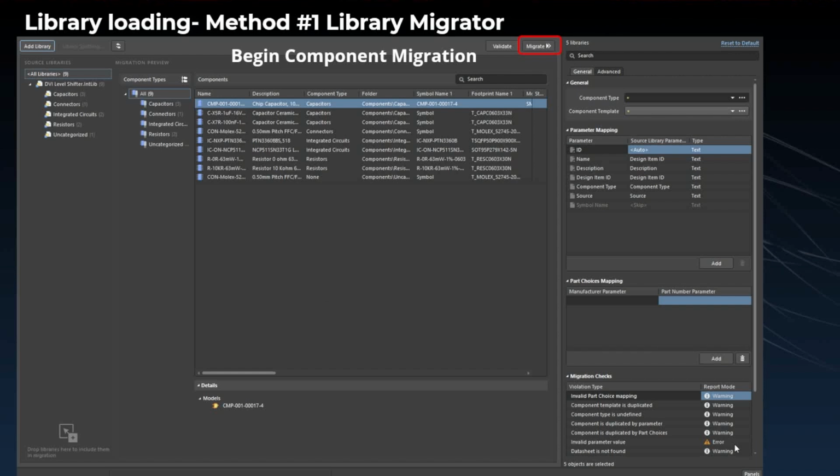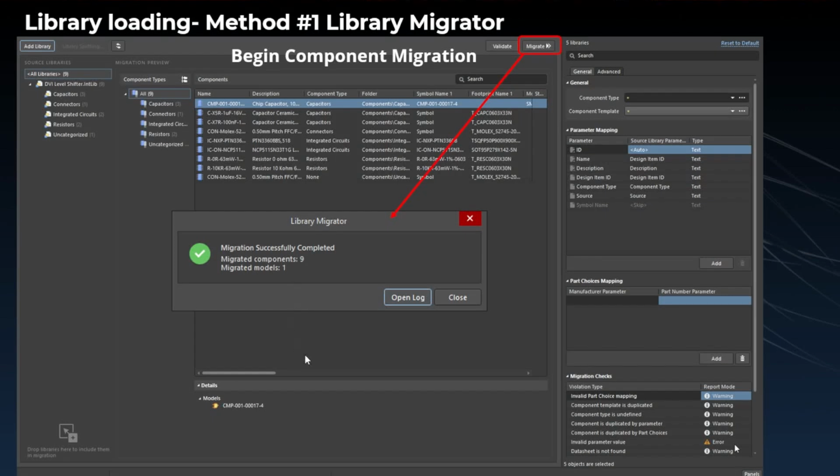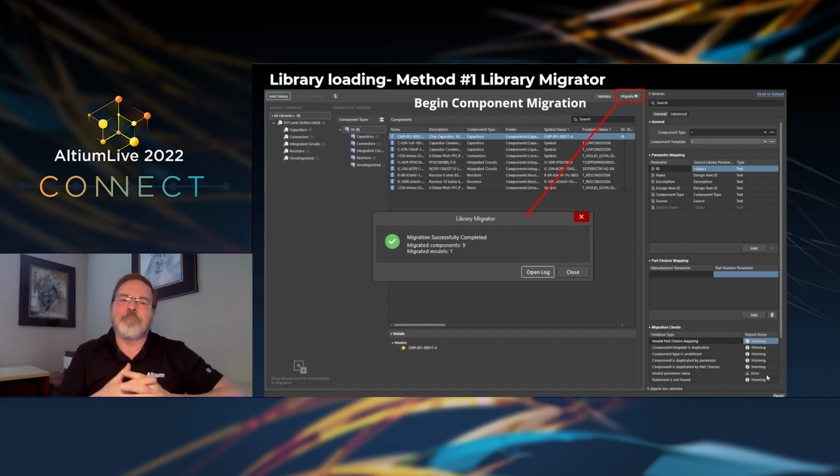Now understand, this library may not be perfect, but you can continue working with it once you do the migration. You can go ahead and hit migrate, and when it is done, it will come up and tell you the migrator has successfully completed. It will give you a short report here. You could open your log if you needed to, okay? And that is your first tool: to migrate your libraries in and consolidate them, using the migration checks and different things like that, into a single source of truth. Your single library. Congratulations. This is a huge step, I will tell you.